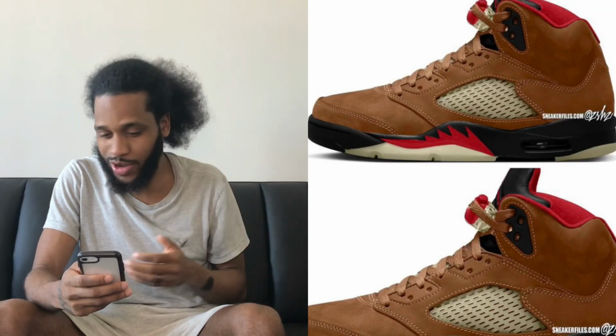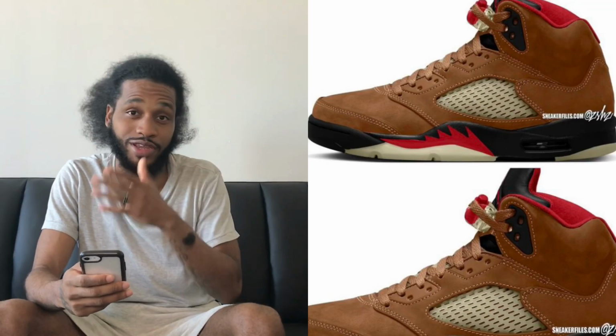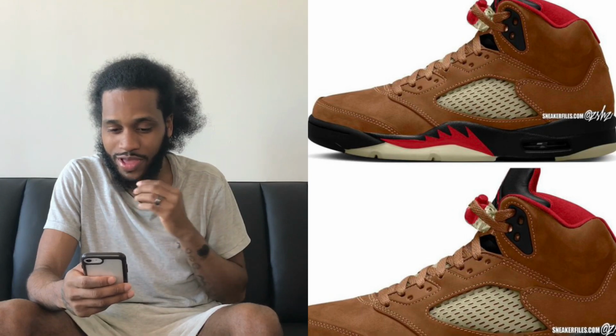What's going on, guys? So there's a lot of new colorways for fall 2024 that we're going to be going over, and this ain't even half. So first up, we have the Air Jordan 5 Archo Browns, and these are going to be released in fall 2024.